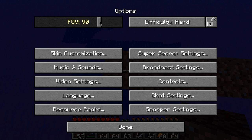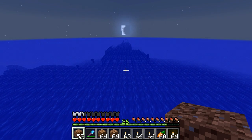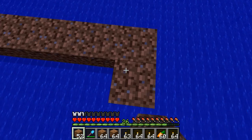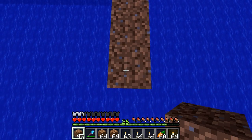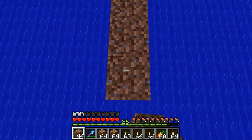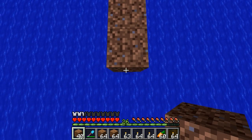If you're ever wondering how you can zoom in, FOV. How do you zoom in Minecraft? FOV. I've been thinking of trying out Optifine. I don't have terrible frame rate, but I'd like to have better frame rate.